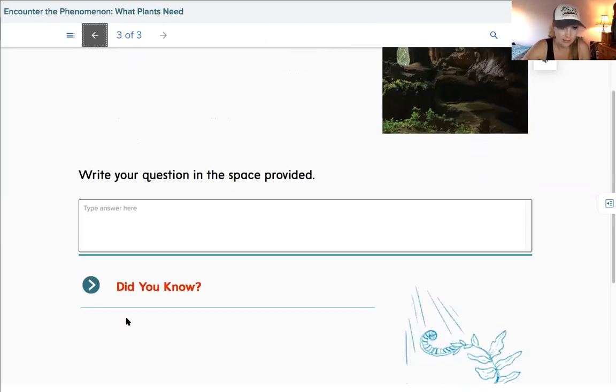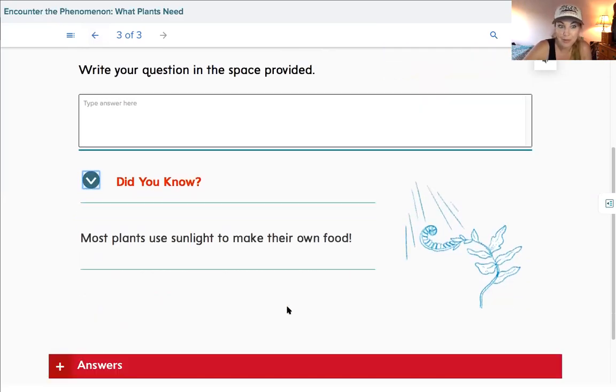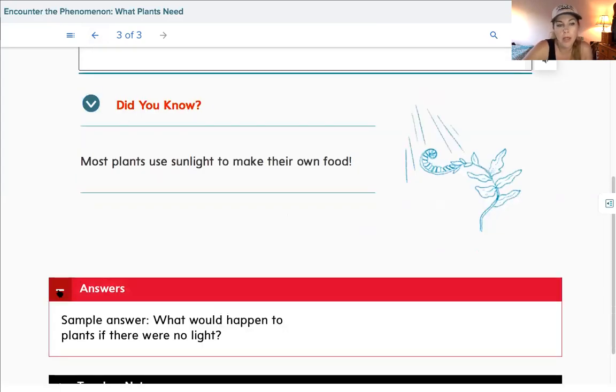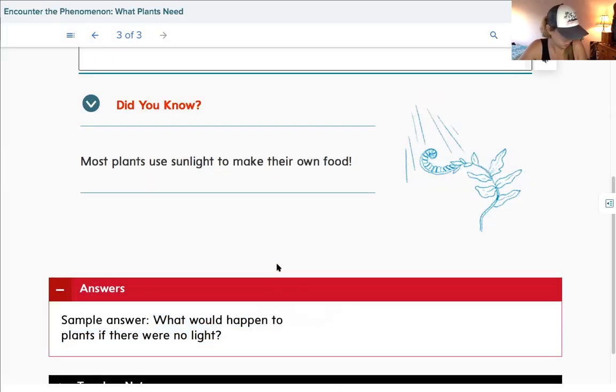And then I always like these fun facts. It says, did you know most plants use sunlight to make their own food? If you didn't know that, we're going to learn about that, okay? Here are just some answers that this book had provided. What would happen to the plants if there was no light? So would they continue to move? That's a great question, actually.